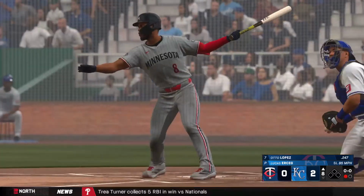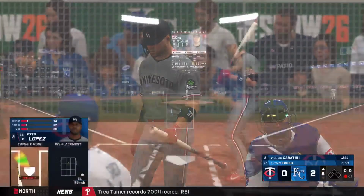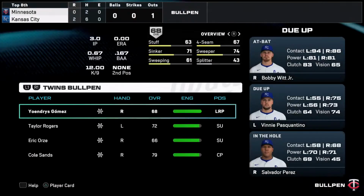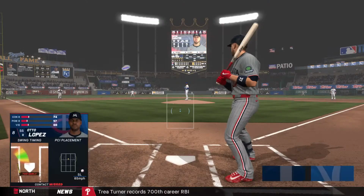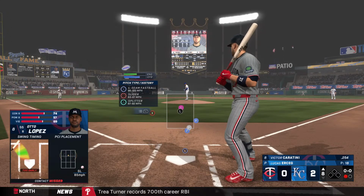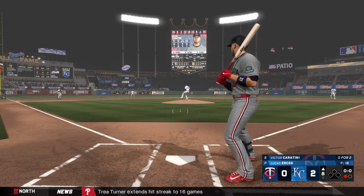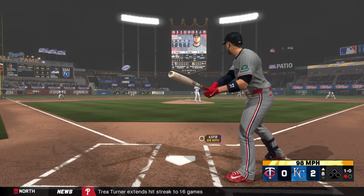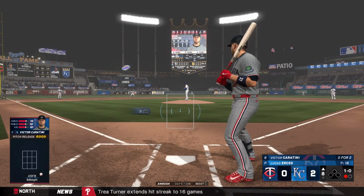Got him. 1 gone here. That was a well-executed slider away for the strikeout right there. First 2 pitches filled up the zone and got him ahead 0-2 in the count. And at that point, you can start expanding the zone as a pitcher. He made him chase and got the quick strikeout. Vic Caratini at the plate. His home and away splits there. Ball. The Twins down by a pair, and we're at the top of the 8th.